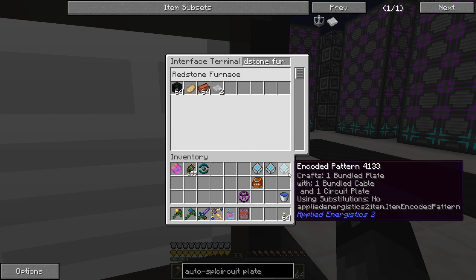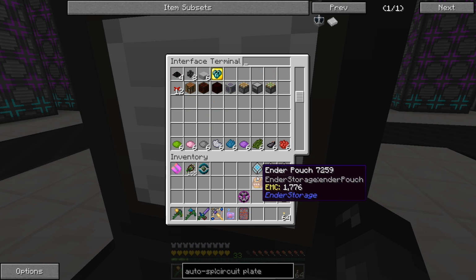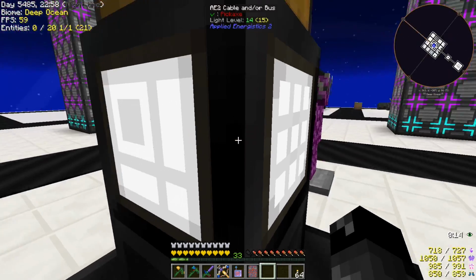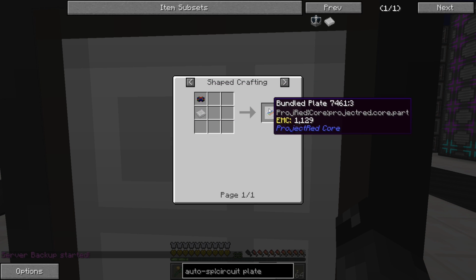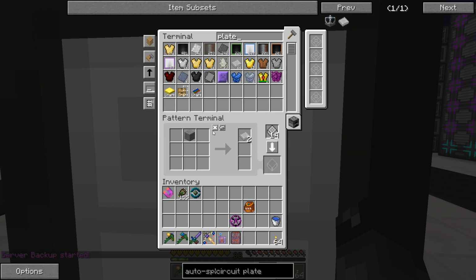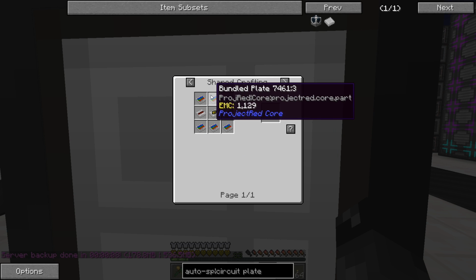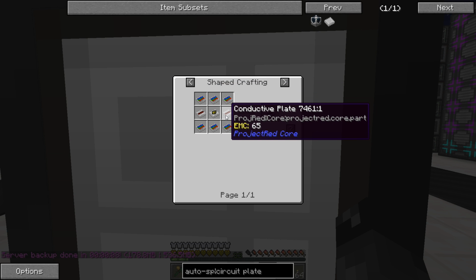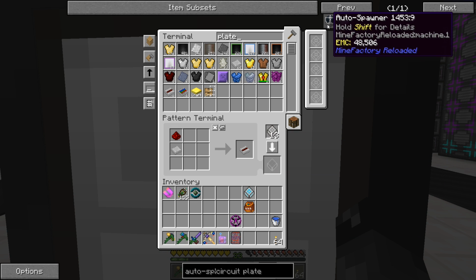Awesome. All right, so I think these can go into the system here while we're at it, while we're over here on this terminal. Cool. All right, so we got all of those things ready to go. What else do we need here for this? A bundled plate. So I think we just made that, right? Bundled plate. Let me take a look. Bundled plate. Yes, that is craftable now. Cool. All right, so now we need these other things. So a conductive plate, which is 1 of those.